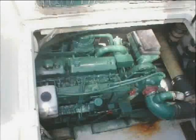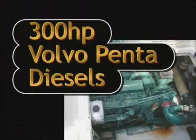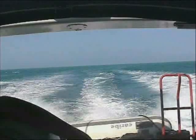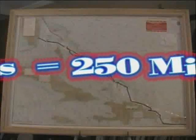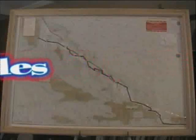The engines are powerful but economical 300 horsepower Volvo Penta V-drives, providing 12 knots of cruising speed at almost a half mile to the gallon and 8 knots at nearly 1 mile per gallon. With her 280-gallon fuel tanks topped off, she has a range of over 250 miles at 8 knots.